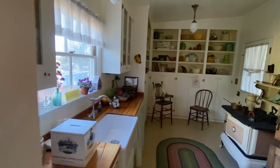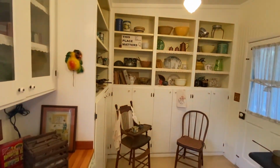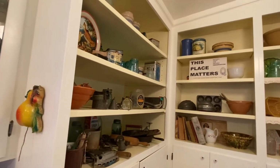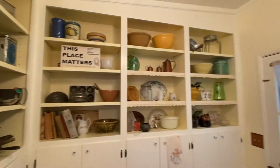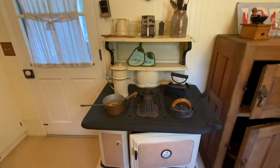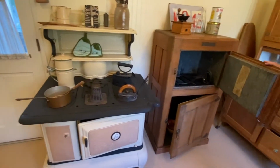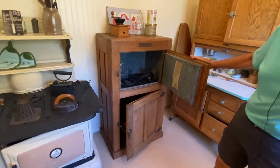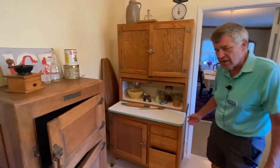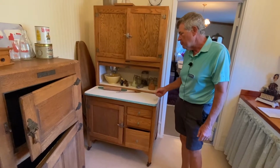Now in the kitchen we have some wonderful pieces. We have one of the prettiest wood stoves I've ever seen. We have an old ice box that's in excellent condition. And we have a nice sideboard with many features that were pretty advanced in their day.